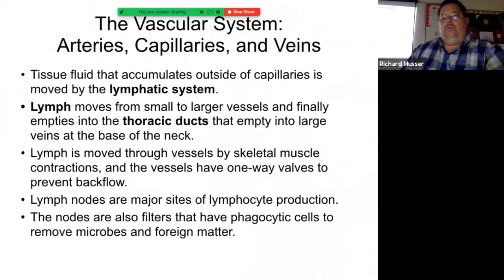One last thing I want to talk about in regards to vessels in the vascular system. We've talked about arteries, capillaries, and veins. There's also the lymphatic system. The lymphatic system is an accumulation of vessels on the outside of capillaries that helps to collect excess water in your tissues. And it also harbors the immune system. Much of the immune system is found in the lymphatic system. So it helps to dump and return water and anything that leaked out of the cardiovascular system back to the heart.